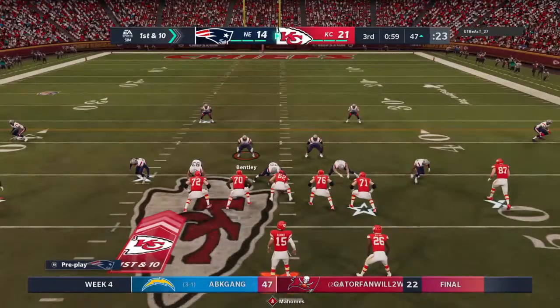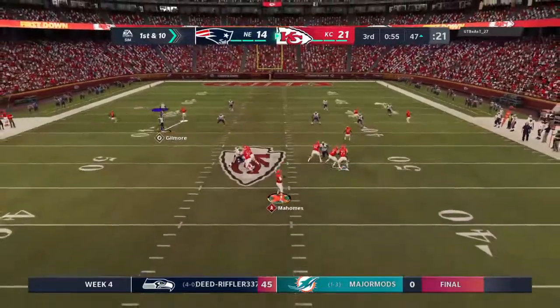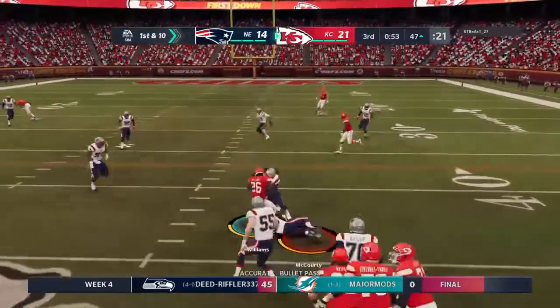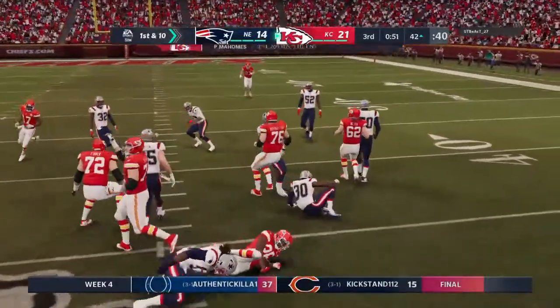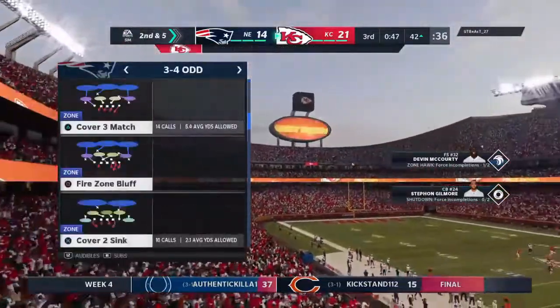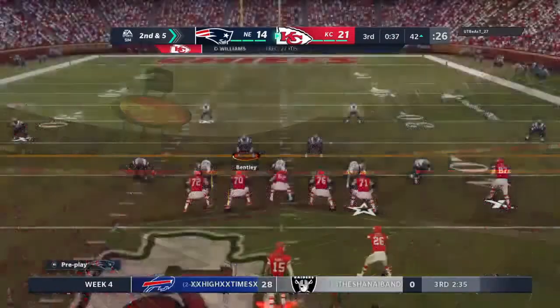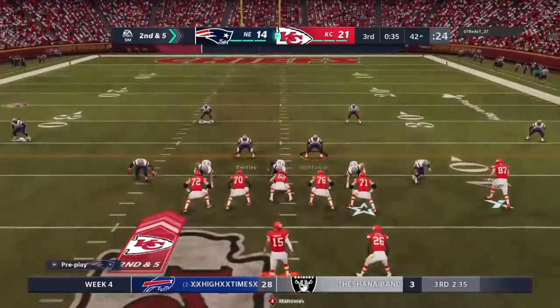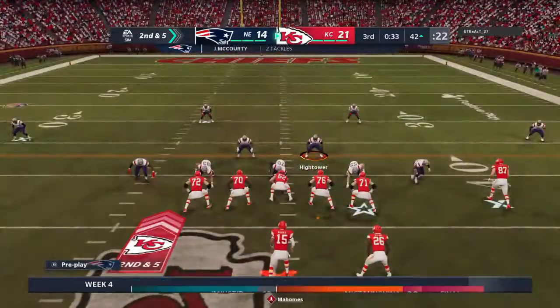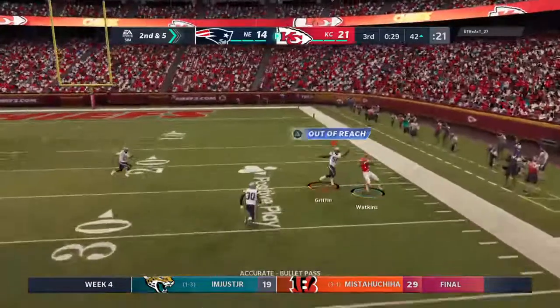1st and 10 at the 47-yard line. Throwing on first down is Mahomes. That's complete to Williams out of the backfield. And a 5-yard gain gets him to the 42. To Damian Williams. All defenses worry that whenever anyone catches the ball and has a head of steam coming out of the backfield, it can turn into a big play with missed tackles or he runs through people. But they were right there waiting, and they stopped him for a minimal gain.